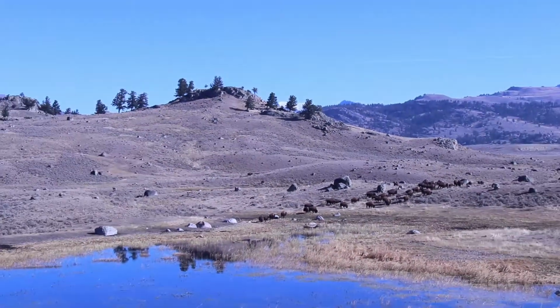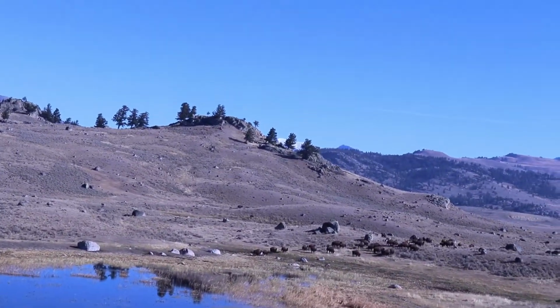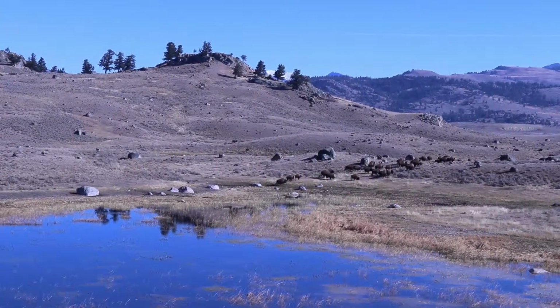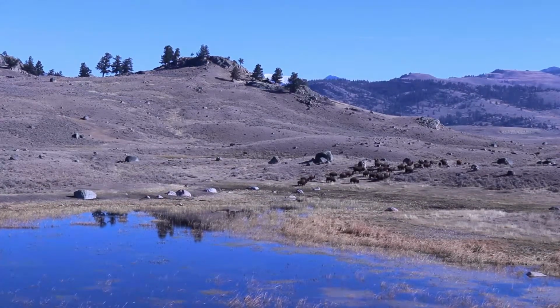Spend a day in the lower geyser basin and the upper geyser basin where Old Faithful and Yellowstone Lodge is located. Another good day trip would be the upper and lower falls near Canyon Village and then visiting Yellowstone Lake. Even though I don't fish, I understand there's really good fishing in that area of the park.